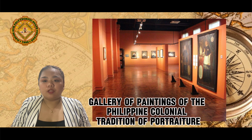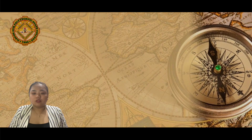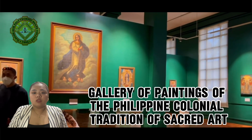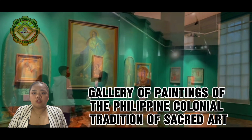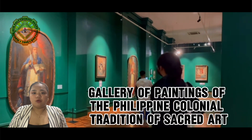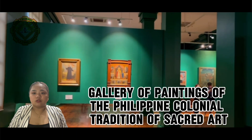Gallery of Paintings of the Philippine Colonial Tradition of Portraiture. This gallery features paintings that convey self-representation, aspiration, and likeness, among other desires and projections that characterize 19th century portraits found in the Philippines. Gallery of Paintings of the Philippine Colonial Tradition of Sacred Art. These exhibitions feature polychromes and paintings of early religious images interpreted by local Filipino artists and artisans, belonging to the Bangko Sentral ng Pilipinas collection.